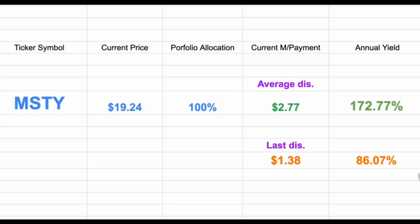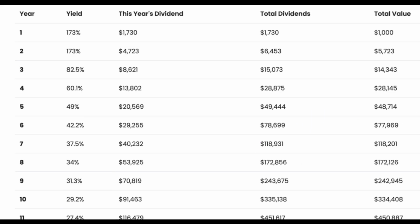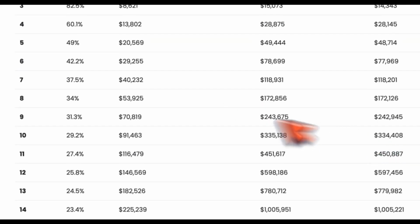But we know the last yield is not realistic because this ETF pays from $1 to $2 to $4. So the best math here is on average. So let's go see the math. On the first page here, we are just investing $1,000 and we're using our average distribution, and that's a yield of 173%. Check this. Within just 14 years, your portfolio is now $1,000,005. And look at how much distribution you'll be getting at that time within 14 years. Over $200,000. That's a lot.